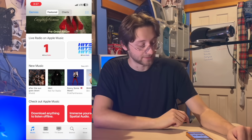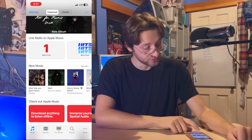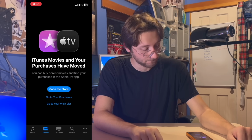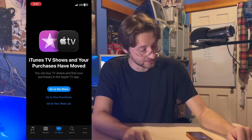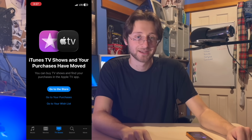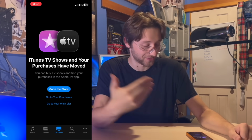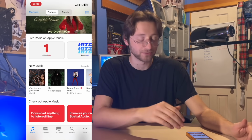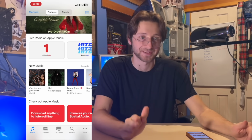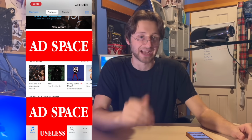On the bottom, we have tabs for music, movies, TV, and a couple more things in a more menu. So let's go to movies. Okay. We'll try TV shows, and yeah. This is what I'm talking about. This is why I think this is pathetic on Apple's part. So out of the 5 tabs we have on the bottom, 2 of them redirect you to an entirely different service altogether. So going back to our screen, this is how much of iTunes is actually useful to you.